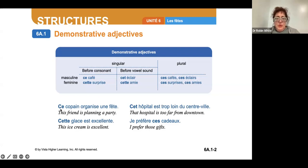So in this first example, ce copain organise une fête. Copain, no vowel, it's masculine, so we use ce. Cette glace est excellente. So glace is feminine, we use cette. Cet hôpital est trop loin du centre-ville. So in this instance, we hear the O sound, it's a vowel. Cet hôpital est trop loin du centre-ville, so we use cet, even though hôpital is masculine. Sounds exactly like cette glace, cet hôpital.